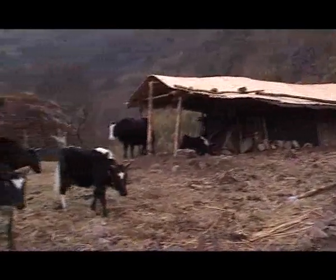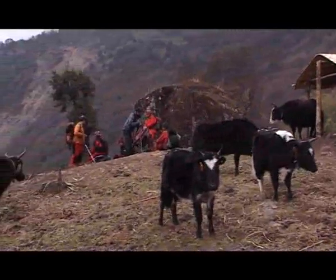Kharga is located at the height of 2,877 meters.